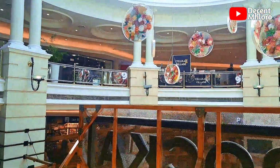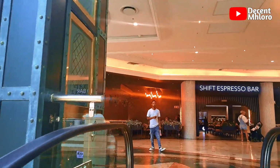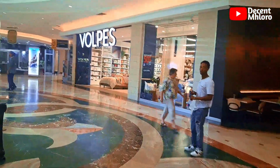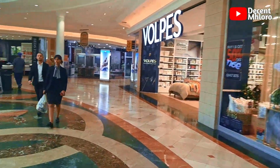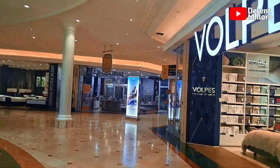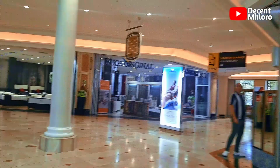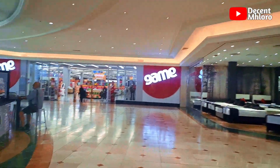Here we go. As we're going, you can see Shift Espresso bar where we can get cocktails and stuff. So this is Shift Espresso bar where we are right now, as you can see, and we are now moving. Yes, we are now moving to see different places. You can see the beauty of Century City Mall, guys. This place is so beautiful, and I encourage you all to visit. It's located in Cape Town. You know, the beauty of Cape Town. Wow. What else would you want from this, guys? Look at the view.